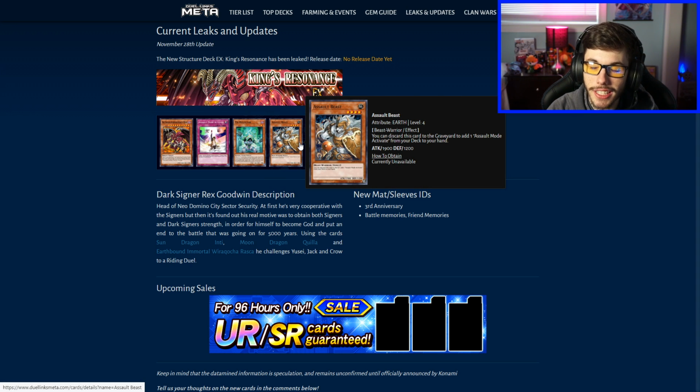Can't speak for the life of me, but I lean towards liking the Assault Beast card, because this card is an Earth 4-star Beast Warrior effect monster where you discard this card to the graveyard and add an Assault Mode Activate from your deck to your hand.